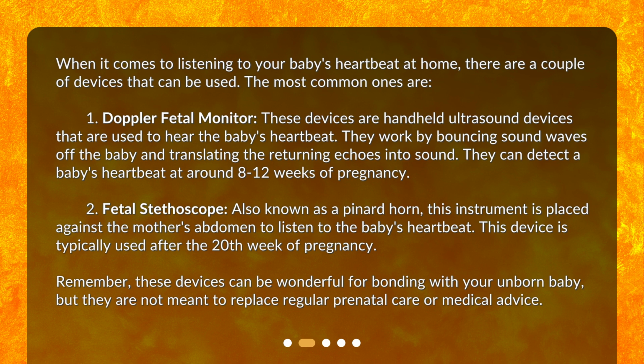2. Fetal stethoscope. Also known as a Pinard horn, this instrument is placed against the mother's abdomen to listen to the baby's heartbeat. This device is typically used after the 20th week of pregnancy. Remember, these devices can be wonderful for bonding with your unborn baby, but they are not meant to replace regular prenatal care or medical advice.